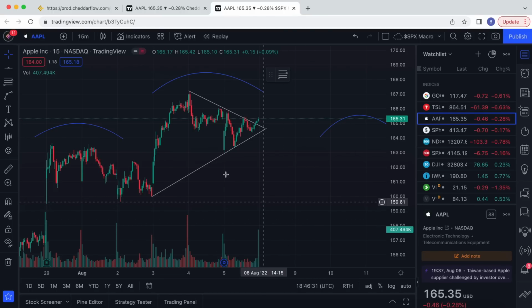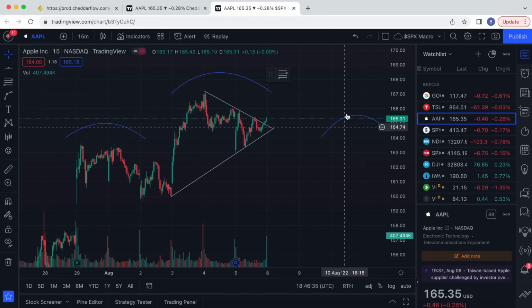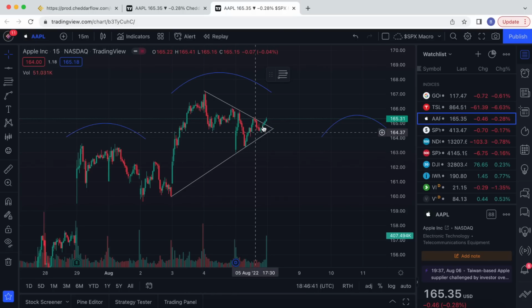Now for Apple, I want to look at the 15-minute chart right here, and what you can see on these three blue lines is a potential head and shoulders pattern. Now, does that have to happen? No. We technically broke out above this pennant. You can see right here.